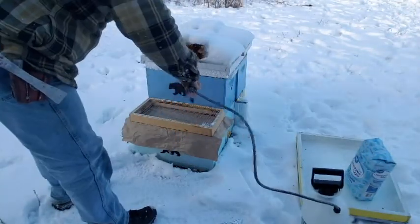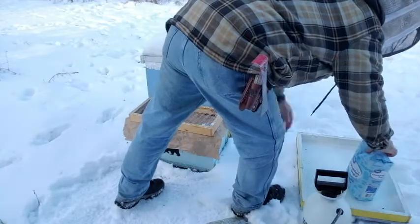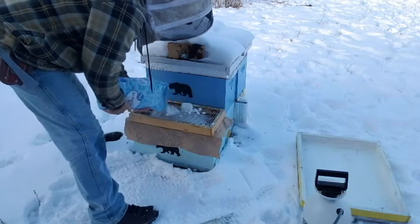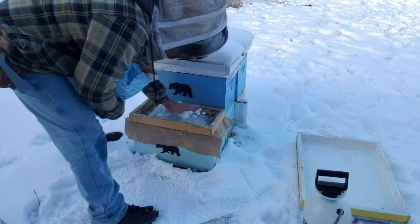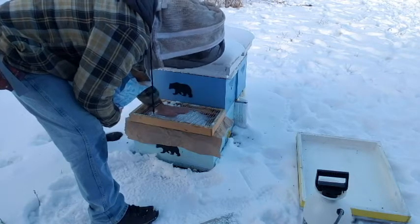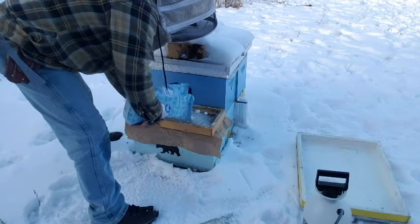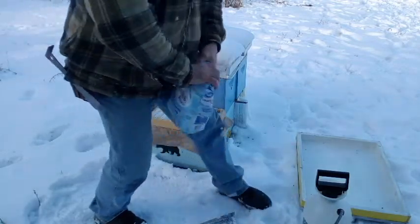And we're going to take our spray bottle, and I'm just going to spray a little bit of water in there. I'm going to take my sugar, and I'm going to pour that on top of the frames right there. I'm going to try not to get... So I got about half the bag in there. It's about 5 pounds of sugar.